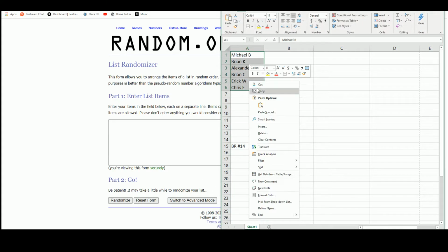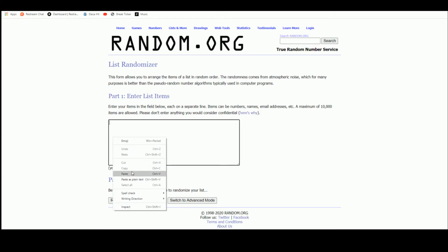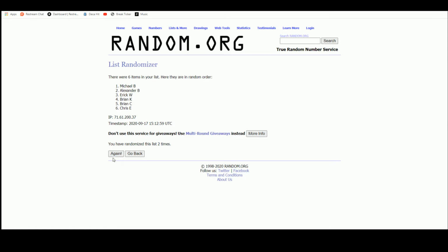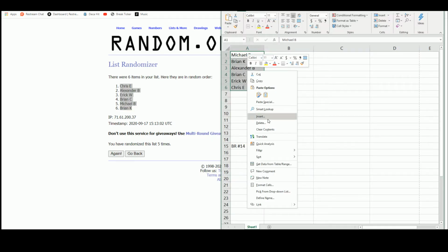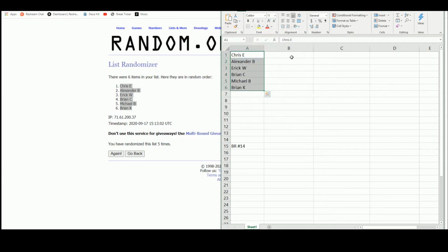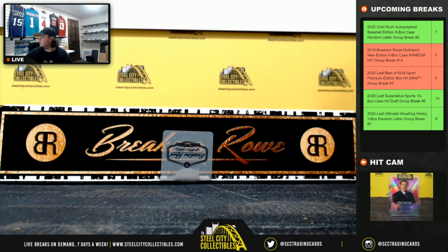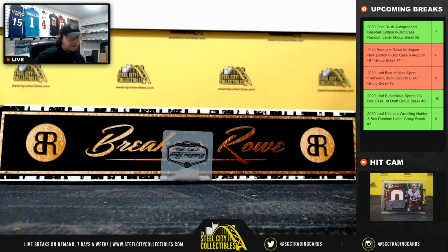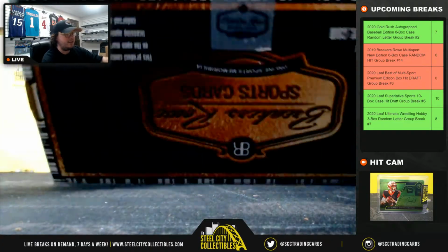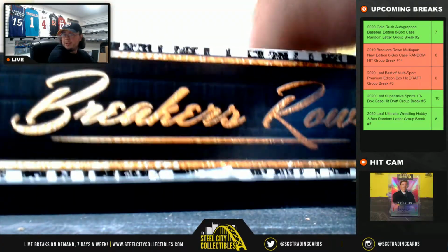There are the 6 names. And 5. We have Chris E up top, Brian K on the bottom. Alright, so we'll type our hits in there as we go. Good luck, everybody. Saw a lot of really nice cards out of these cases yesterday. We ran 4 of them yesterday.